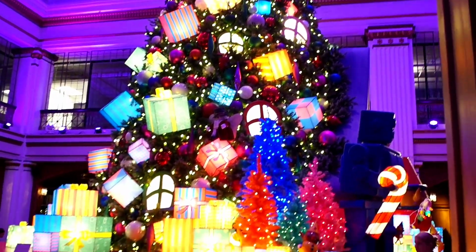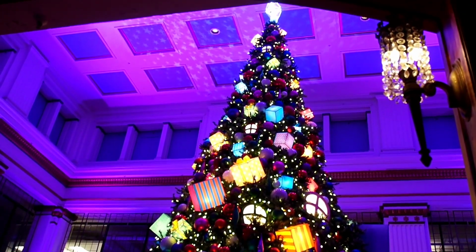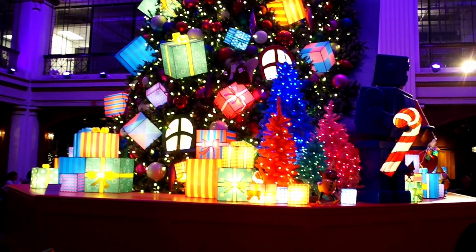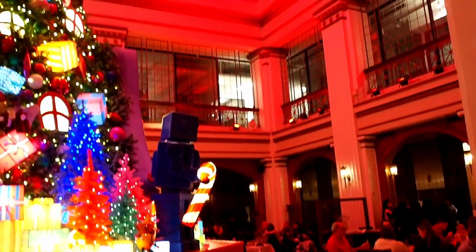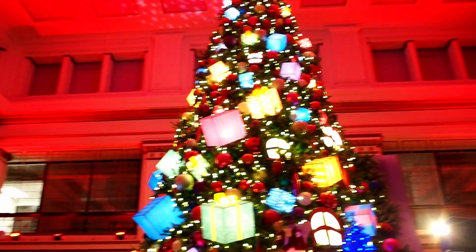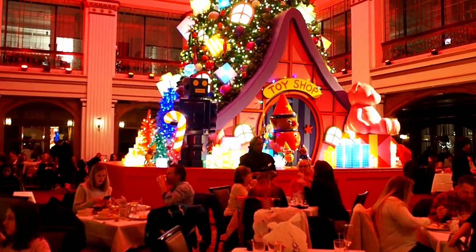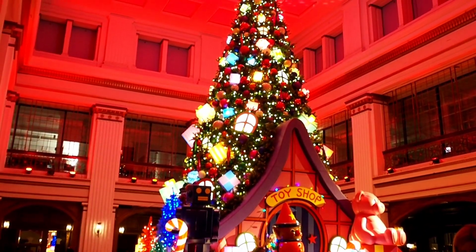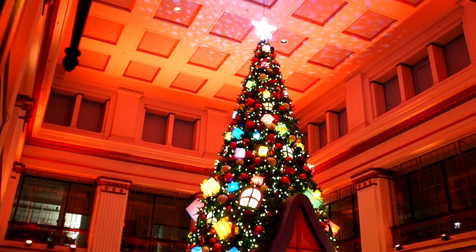This has become a great Chicago tradition over the holidays to come eat with your family at the walnut room. They used to have a 45-foot live tree for decades. Now it is replaced by a 2-floor artificial tree, which is also just as gorgeous. This tree's theme this year was all toy inspired, and you can see all the lovely toy shop right there at the base. Look how gorgeous, you guys.